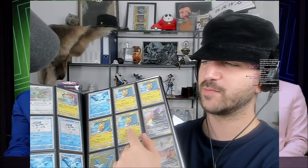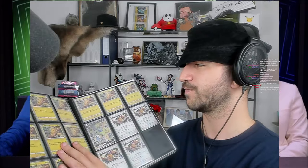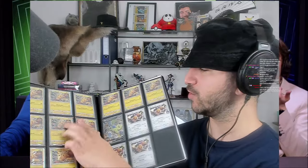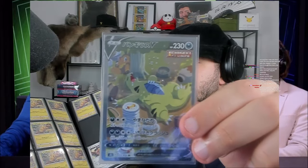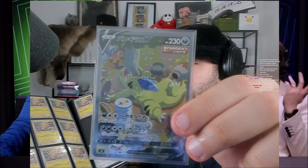I bought a bunch of surfing Pikachus. People love Pikachus. I bought a bunch of these Pikachus. These are all like gradable. These are mint condition. I think this is one of the coolest cards ever made as well. I can relate to this one. That's basically me. That's me right there, bro.